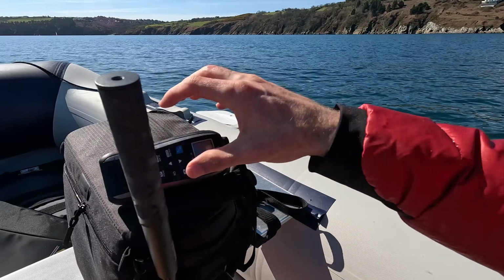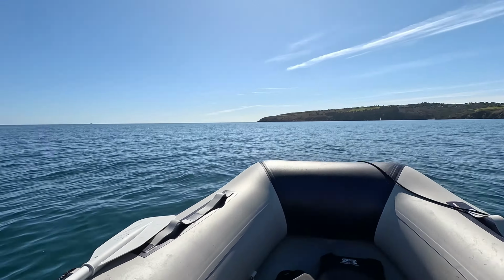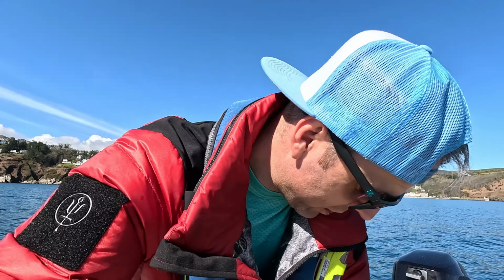Safety wise, got the VHF radio as well. But hey, what an absolute treat to have a boat like this that you can just fold up and stick in the back of your van.